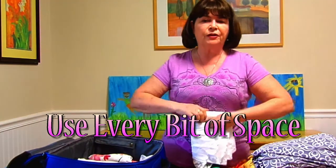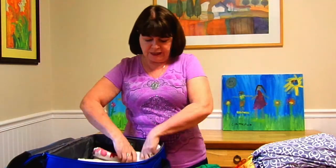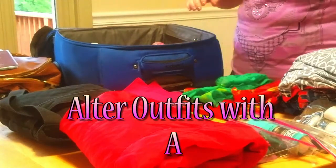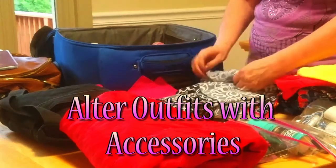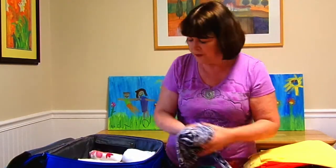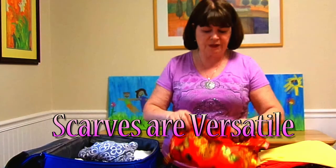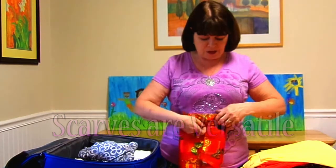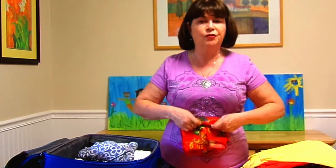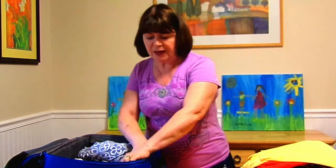I have things here for daytime and I have things here for nighttime. And a little bit of dressing up an outfit with a scarf makes all the difference. You can go from day to night by putting on a nice scarf. So scarves are your friends. You might have 1 or 2 simple outfits in very neutral colours, and then you can bring 2 or 3 different coloured scarves just to dress them up. Scarves can be used as headbands.